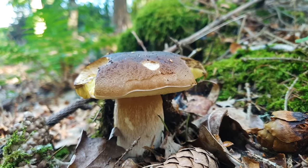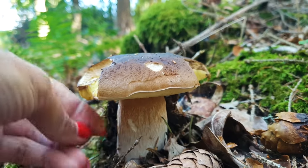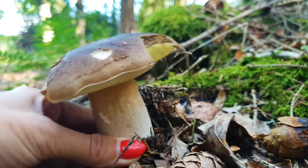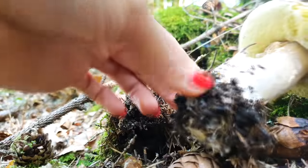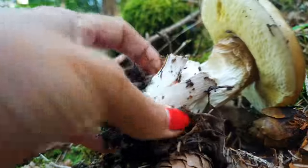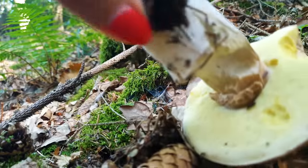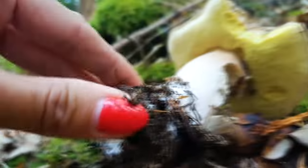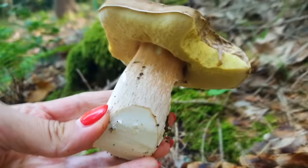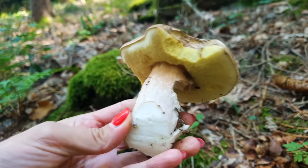Wow, I have my first mushroom. This sap is not completely flawless, but it doesn't matter. It's an edible mushroom and that's always the greatest mushroom picking pleasure. I can see that the stem was bitten by slugs, but that's okay. It's trimmed. I'll get my knife and see if the mushroom is healthy. Yes, it's great. The mushroom is worm-free, beautifully healthy.